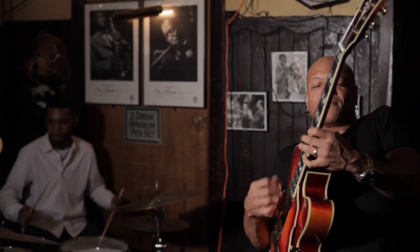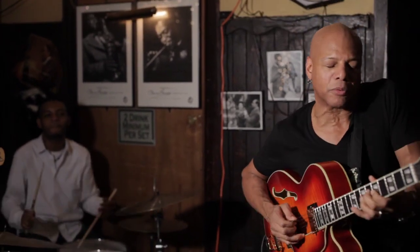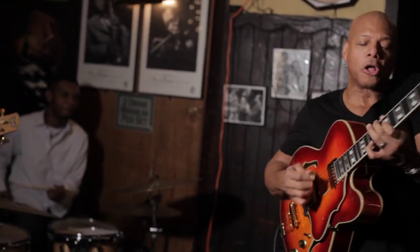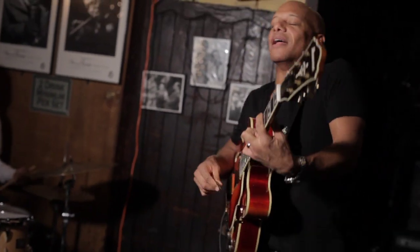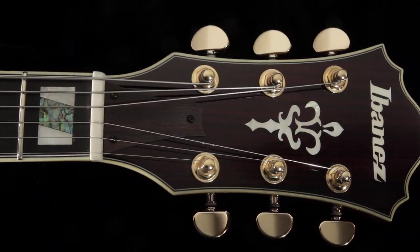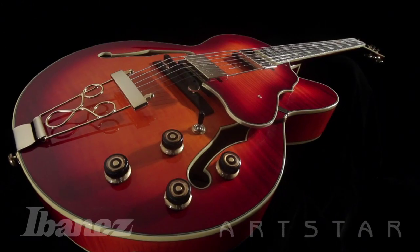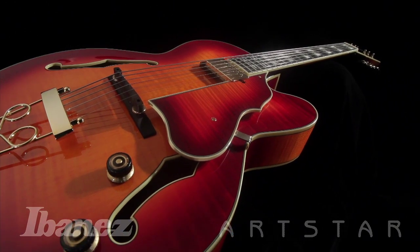I think it's important when you're looking for an instrument that's roadworthy, something you can travel with, and something that's diverse, and something that's affordable, that you have a good mix of quality craftsmanship, tone production and sound projection, and something that looks great. And so I think this guitar represents all of them.